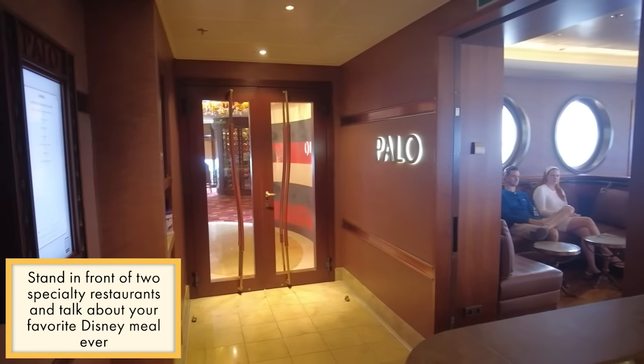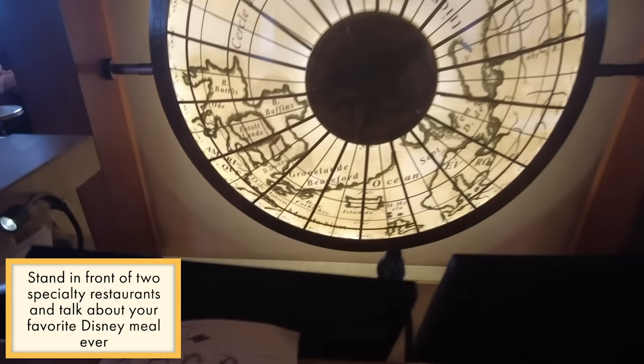And we have Paolo, which is the Italian nicer restaurant that is also, both these are adults only. They're also specialty restaurants, which means I can talk about my favorite Disney meal.